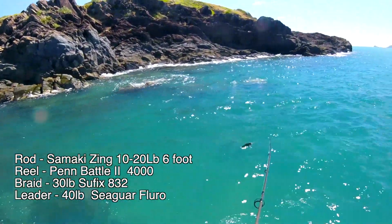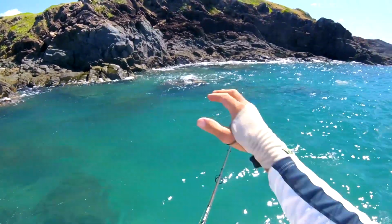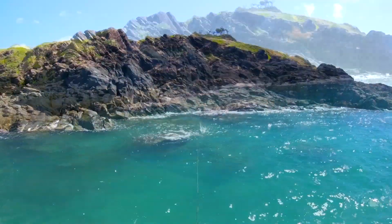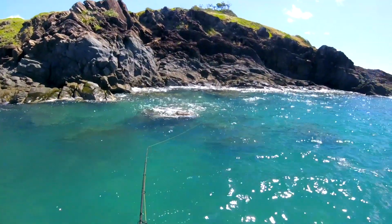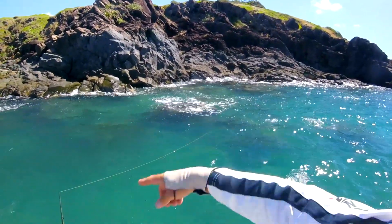Oh, this is a good looking rock. I'll try both sides. Go this side first. Nice shadows there. That means there's an overhang. Fish can hide under it. Perfect shot. Fish the rod the other way. That way, yeah, I just get more surface area.